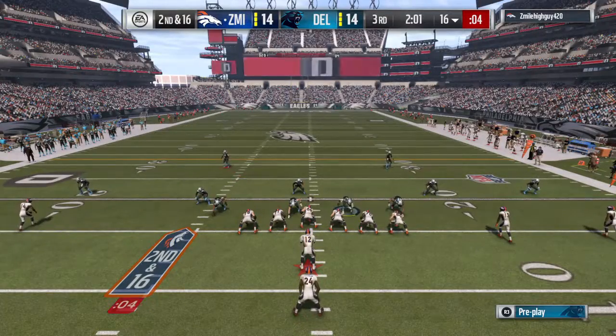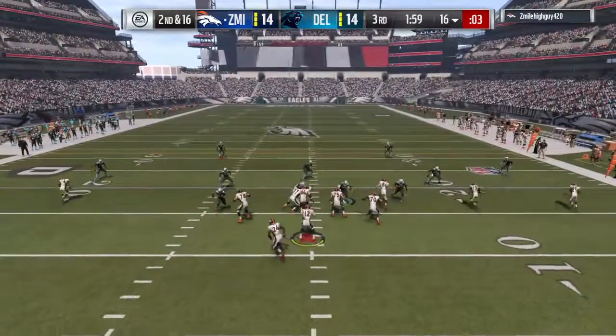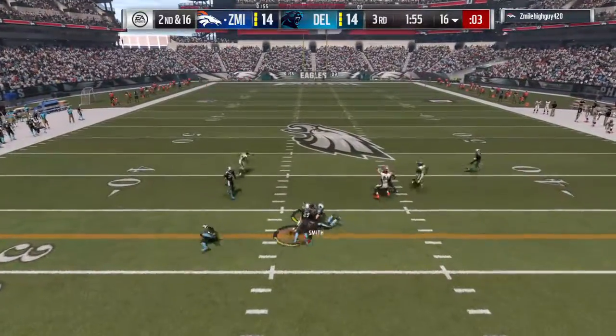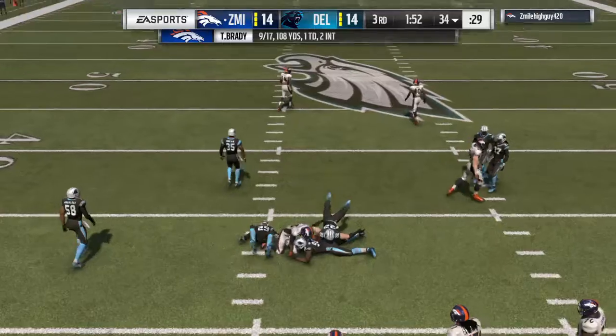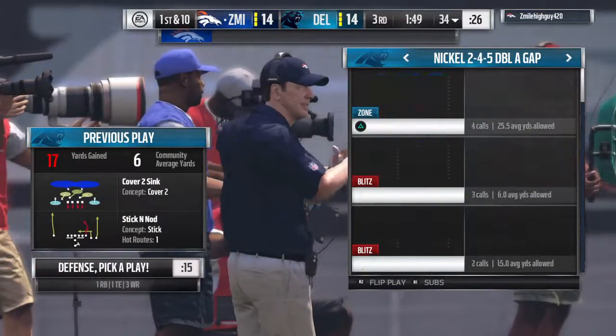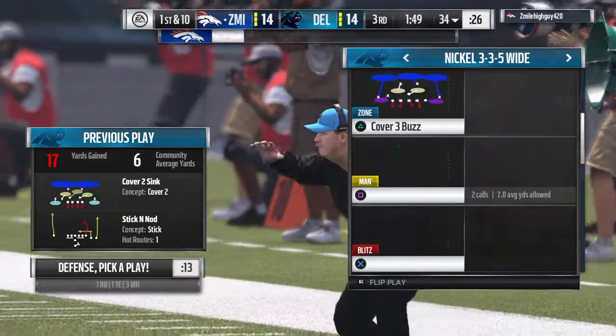Again, we'll see the pistol here. On second down, here's Brady. And right with it here over the middle. And he'll get this up to the 34-yard line. 17 yards on the pickup there. The drive will continue. It's a first down.